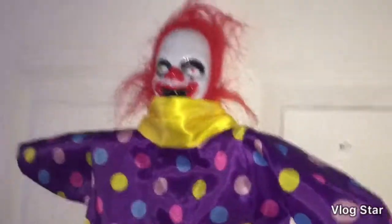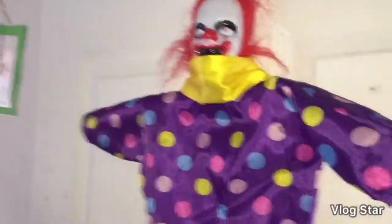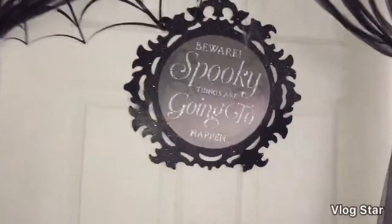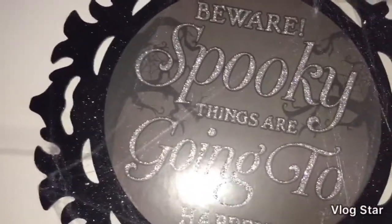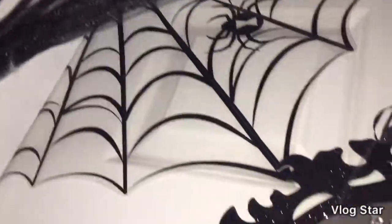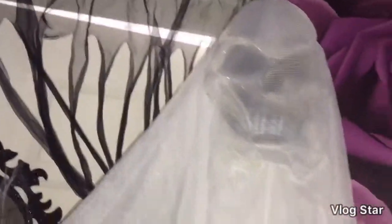There's the newest edition for Halloween this year. If only it was Pennywise. Tinsel around the picture. A nice sparkly glittery sign. Beware, spooky things are going to happen. The ribbon on the door. To be fair, this sign is true because our house is actually haunted.